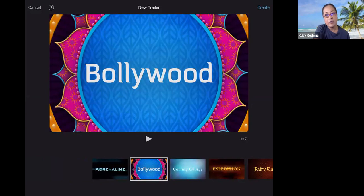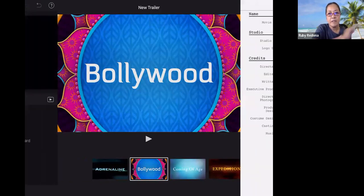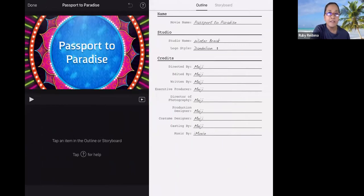And in the corner, it says create. There's a button in the right corner. I'm going to tap on create. I get to see this online. I usually like to skip this part. And the only thing I actually fix is the title where it says Passport to Paradise.